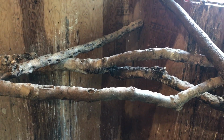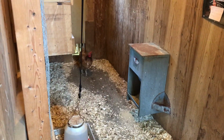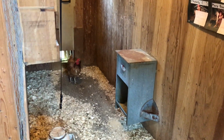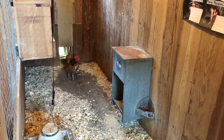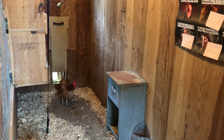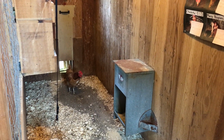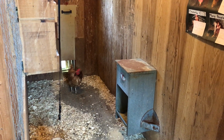They roost up on here because they feel comfortable roosting up in trees at night, like their ancestral grouse and things that they came from. They'll be up away from predators up in the tree branches. During the day, they can run outside, and you can see I have a doorway for them to go outside, and I close it at night. It's on a cable system, so I can close that door at night because things like American mink will come in and least weasel and just chew the heads off all the chickens.